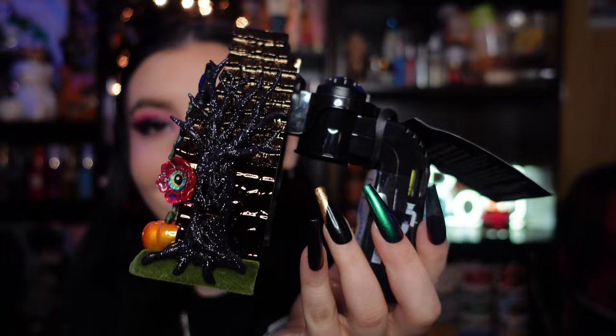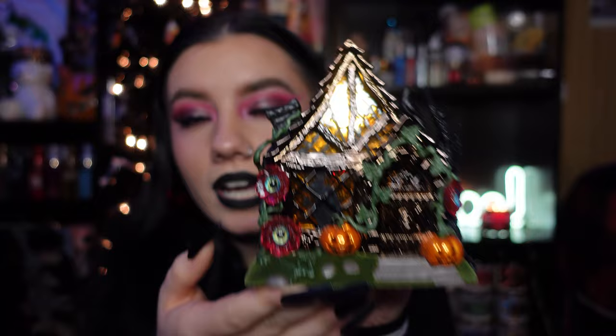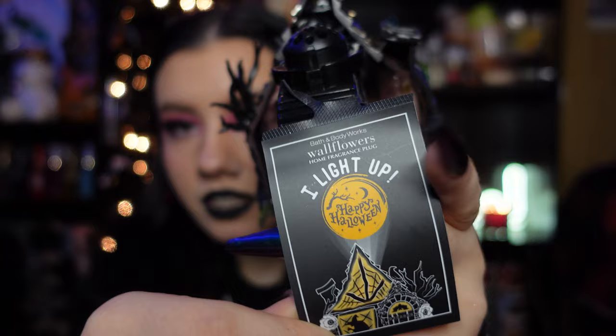Look at that. How freaking pretty. This is so gorgeous, man. This is so freaking pretty, bro. I can't believe this is a wallflower plugin. And this one actually is a projector plugin. That's what it projects. This is so adorable. I love this thing.